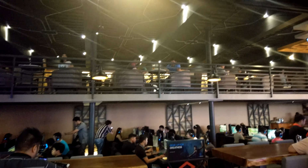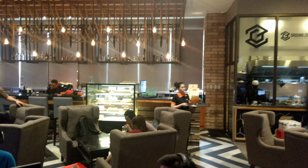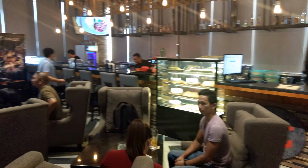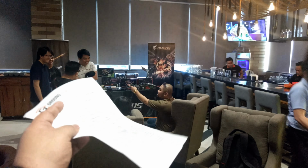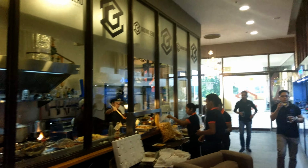And then up there, I think would be a little bit more VIP lounge, and also I think dun din yung VIP section where they have 1080 graphics cards right there. So at the back, nandito yung place where you get your food. And then I don't know if that's permanent, but there's a Gigabyte Aorus location right there, so you can see some of their products. And that's it.